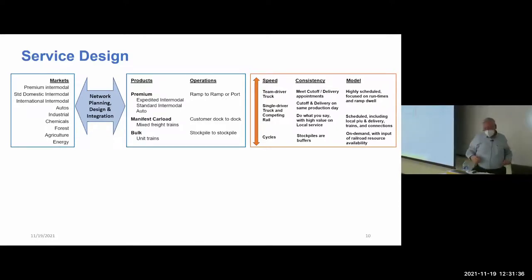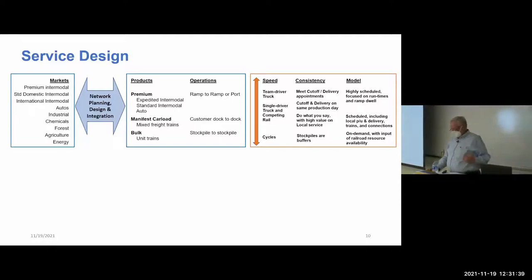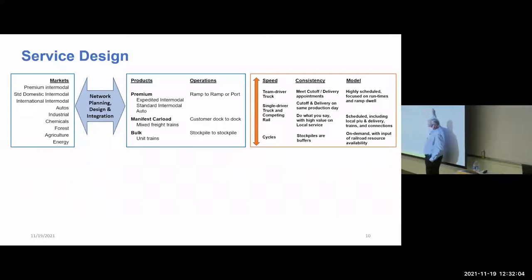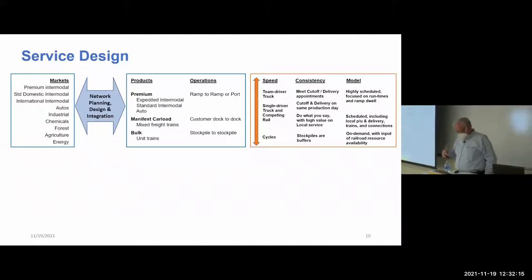So the premium product, the speed, you're essentially competing with team driver trucks. Driver drives, he gets off, she gets off, next one gets on, okay? Cover a lot of miles in a day. That's the most premium. As you move down to standard intermodal, auto, the manifest product, it's more single driver truck, where truckers drive, rest, then drive some more. Also competing rail. The bulk is more about making cycles. Again, you're going stockpile to stockpile, stockpile to port.